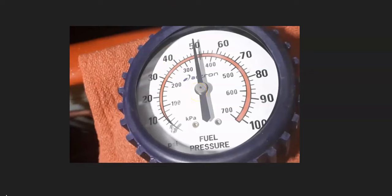And if it is correct, then you know it's not a fuel delivery issue and you can move on to something else. For example, say your Honda is rated for 50 PSI for fuel pressure, and you hook up a fuel pressure gauge on the fuel rail, and it comes in less than that. It comes in at like 30 or 40 or something like that. Then you'll know there's a problem inside the fuel delivery system, and you could go troubleshoot it. Could be a bad fuel pump, could be a fuel filter, something along these lines.